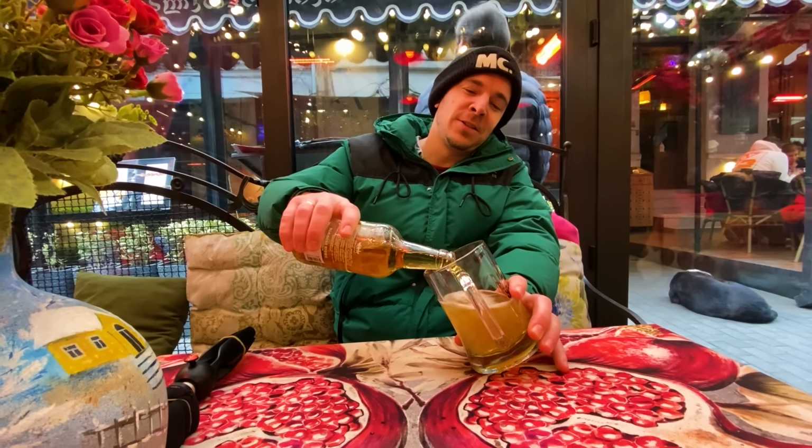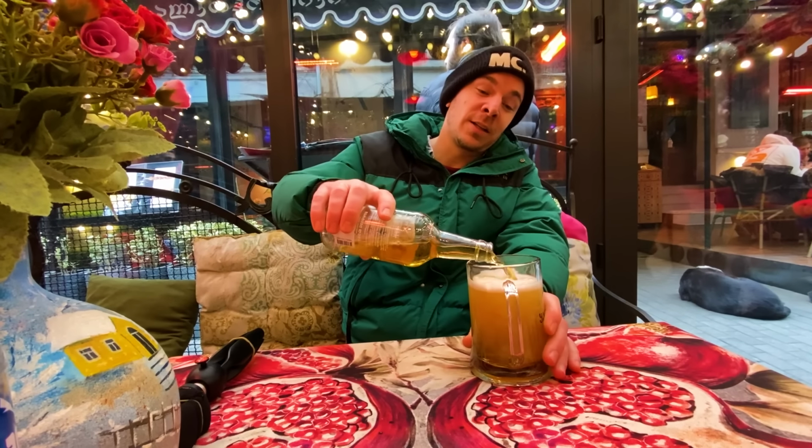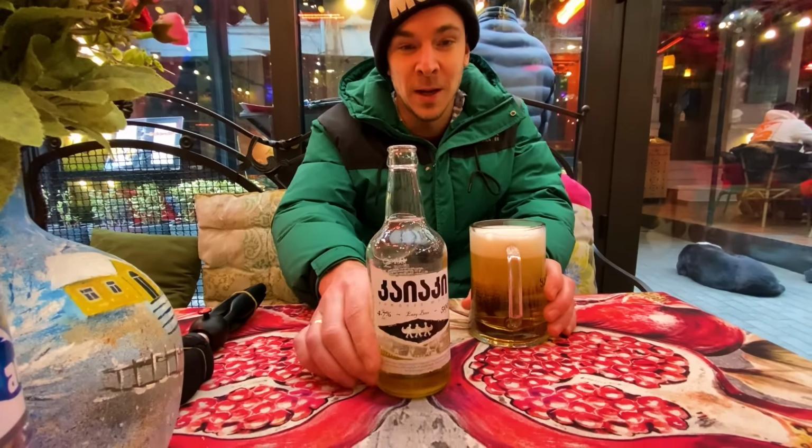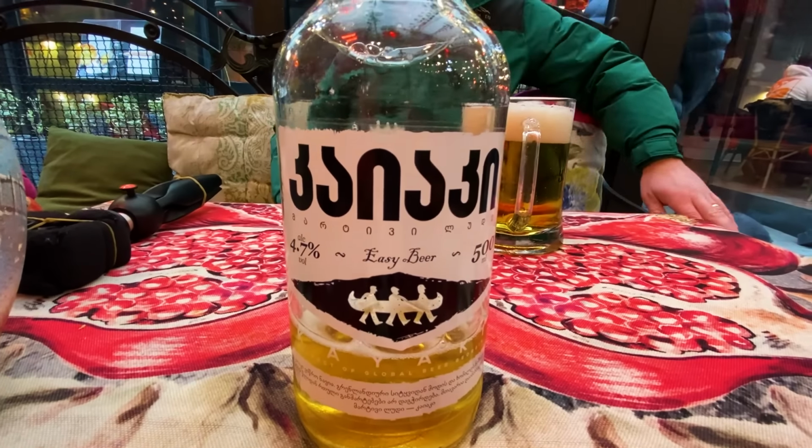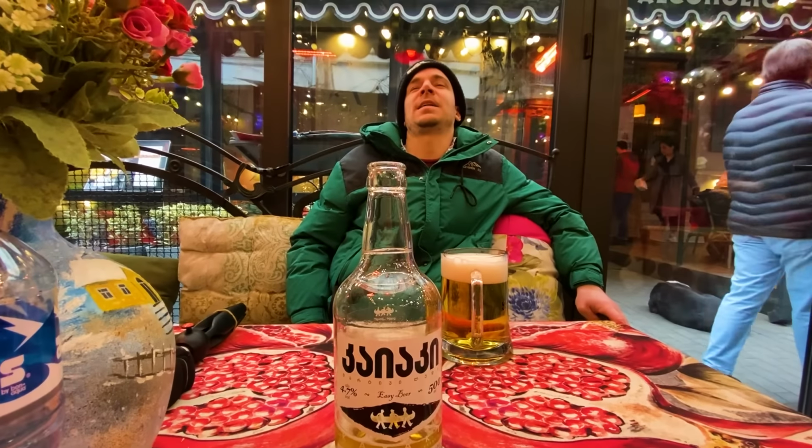And you got some fancy beer there. Yeah, I got liquid painkillers. Look at this. I'm injured bad. By the way, it says kayak, which is a very Canadian shout out. Easy beer for an easy guy.